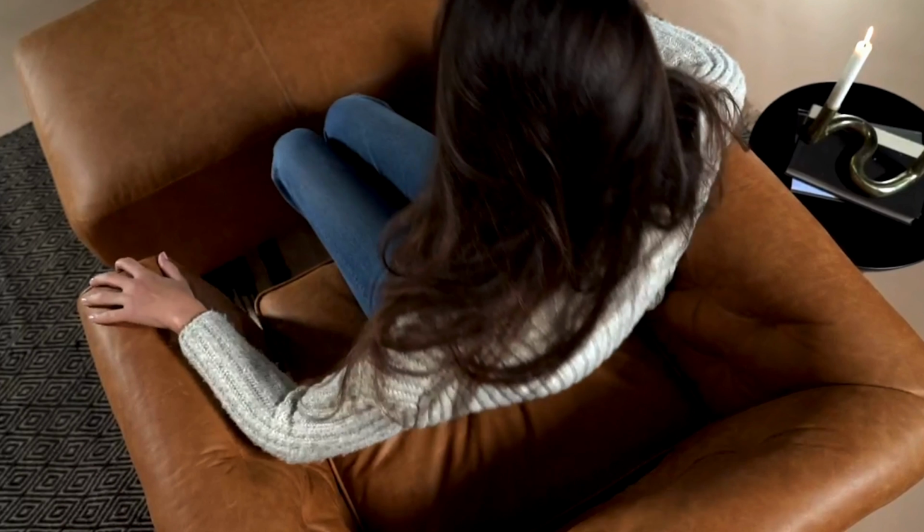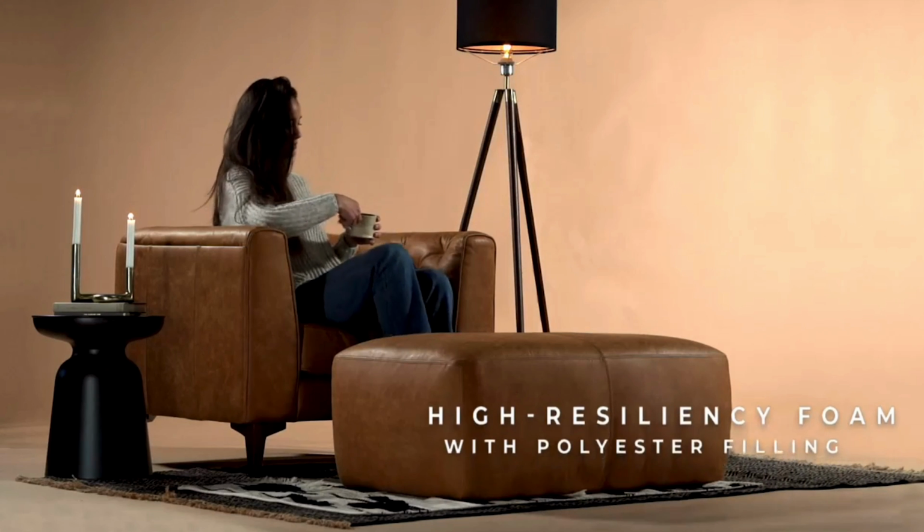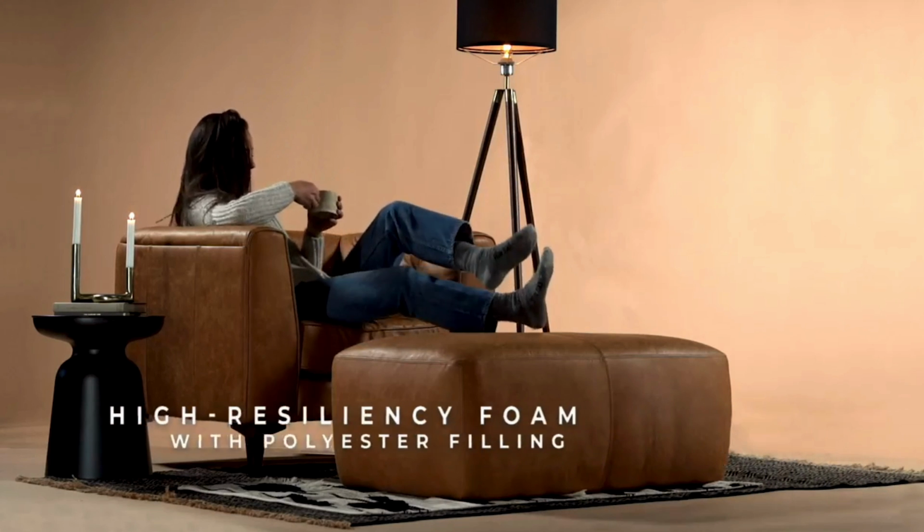So it has the color and the needed texture to add to our aesthetic that we're trying to go for for the fall.